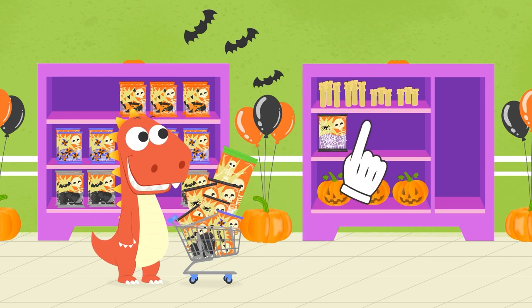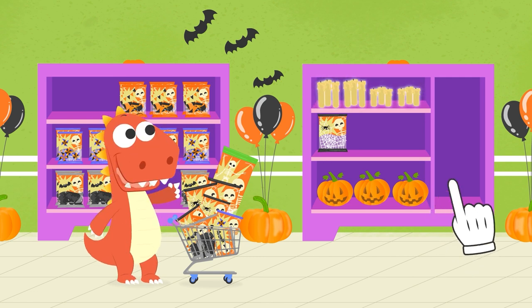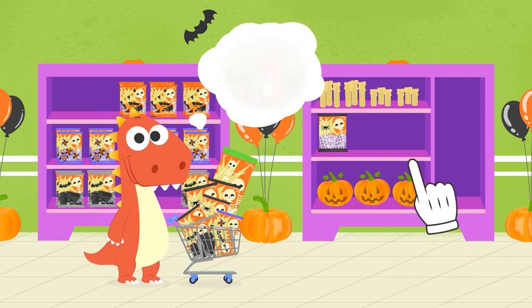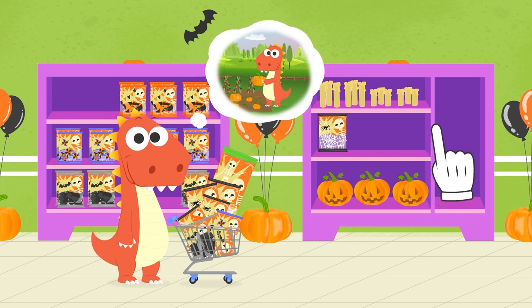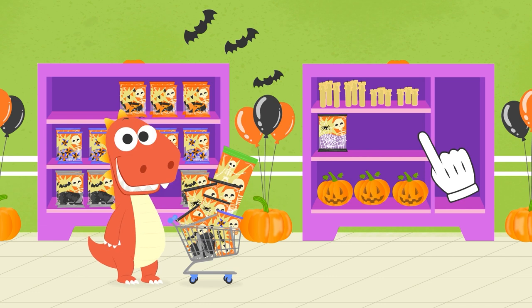Great, they also have candles and decorative pumpkins. Do you want any of this, Eddie? Only the candles? Oh, I see. You don't want to buy the decorative Halloween pumpkins because you want to make them yourself. Great! So we've got a plan. Decorating the house and making our own Halloween pumpkin.